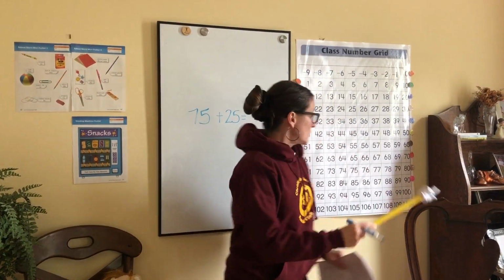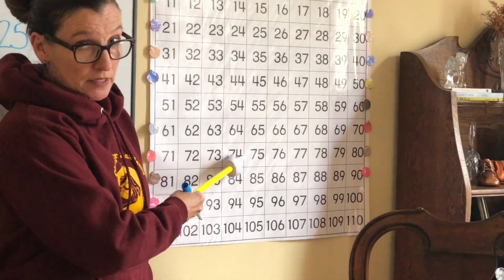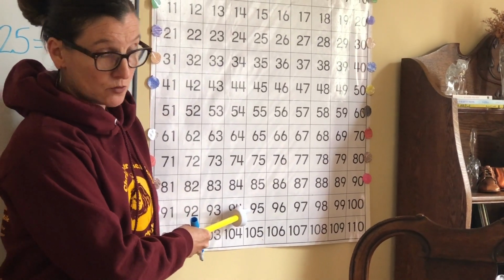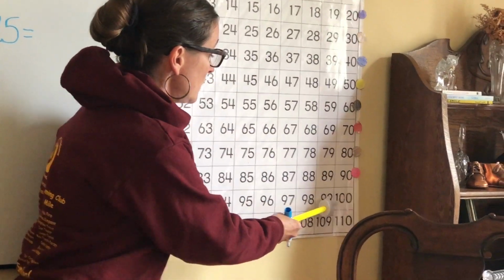Again, we can start on the number grid, get on 75. We're counting up 25, so break it down into 10, 20. You have to pause right here and now count by ones. 21, 22, 23, 24, 25.